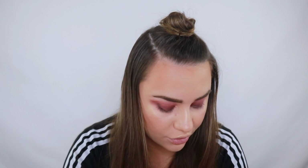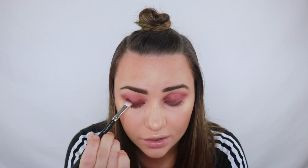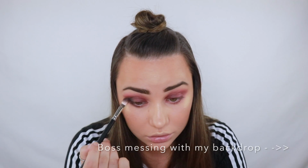So starting off in the very outer corner of the eye, building it up, and then slowly bringing what's left into the crease. Take it down to the bottom lash line as well.